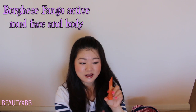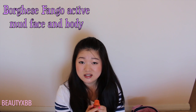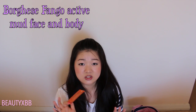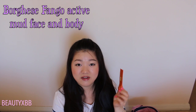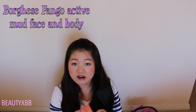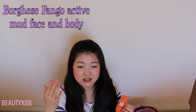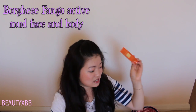The Borghese Fango Active Mud Mask. This is the sample size, of course, and as you can see, James got to it again, wrangled it. Really love this stuff. As you guys know, I purchased the full size of it. Definitely A in my books. It does everything a clay mask should, and it does it so perfectly for me. I realized another benefit for this: if you have an active breakout, and especially with all my pimples coming out recently, you apply this the night before, and the day after you realize the pus inside will be brought right out to the surface, and sometimes you can even pop it, and it's gone. So really neat, love it, definitely A.